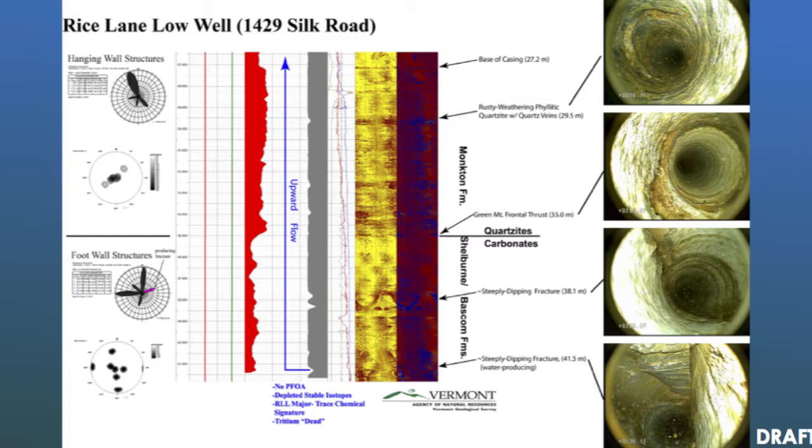The reason you might care is that what we found out is that below this thrust fault, water that was very old, greater than 70 years old, was coming up along this fracture and had no contaminant, PFOA, in it. So what I've tried to do is map the rock types and the different structures, the folds, the faults, the fractures, map the glacial deposits and think about their composition, porosity, and permeability, then look at the context of all the wells in a given area, and make your maps from that.